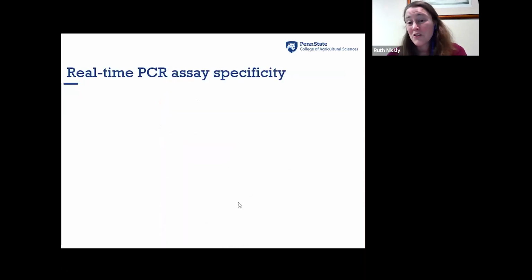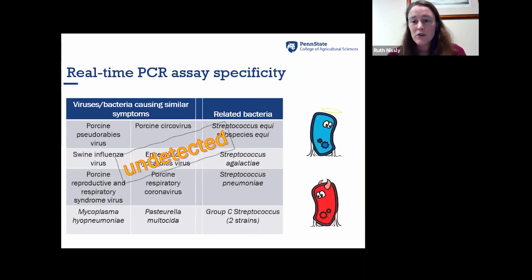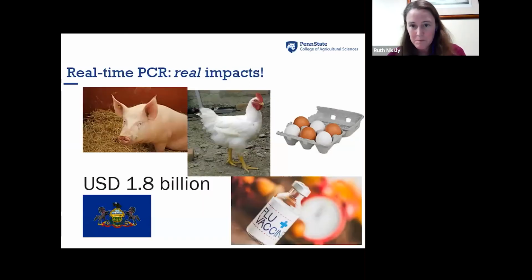And in addition, we made sure it was very specific to the bad version of strep zoo. We made sure first that we wouldn't get false results from related viruses or related bacteria or viruses that could cause similar types of symptoms. And also that the good bacteria were not detectable while the bad bacteria were identified.